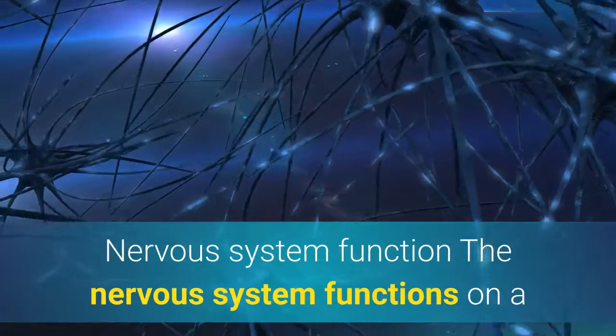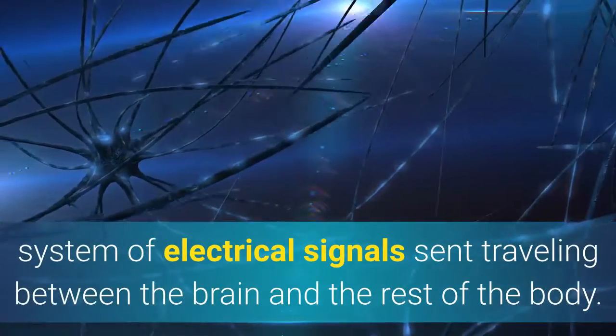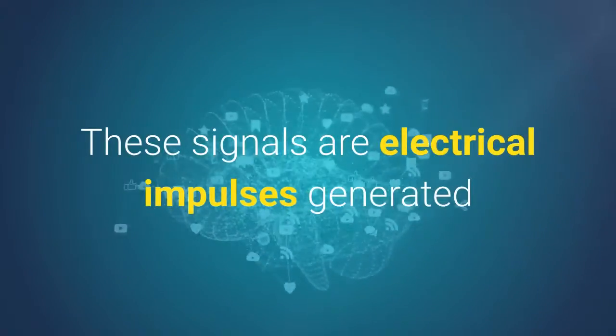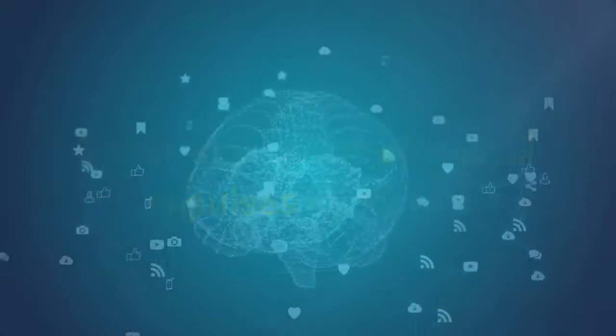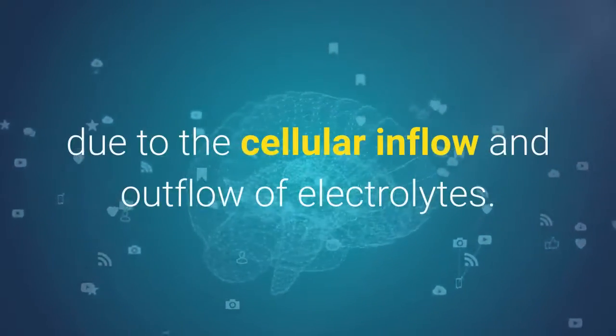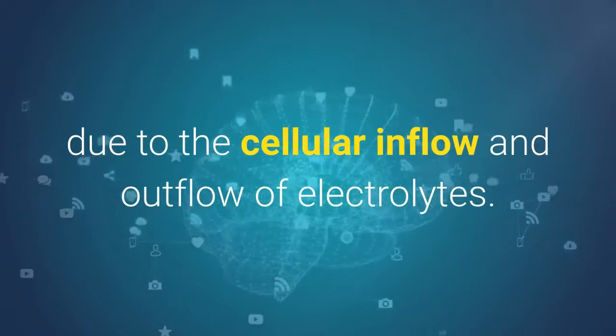Nervous system function. The nervous system functions on a system of electrical signals traveling between the brain and the rest of the body. These signals are electrical impulses generated when the electrical charge of a nerve cell membrane changes, due to the cellular inflow and outflow of electrolytes.